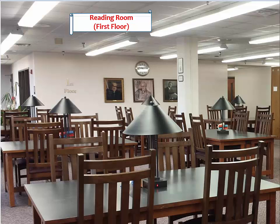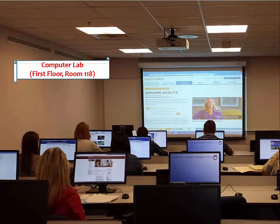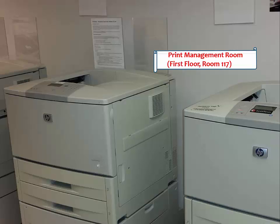The reading room, pictured here, is located on the first floor. Additional quiet study areas are located on the first and ground floors of the center. Carrels have electrical outlets. The computer lab is located in room 118 of the first floor. The print management room is located in room 117 of the first floor.